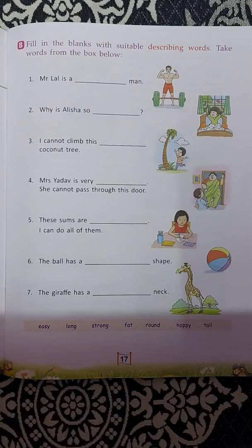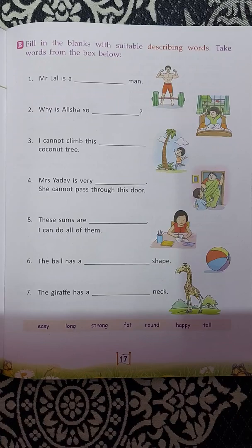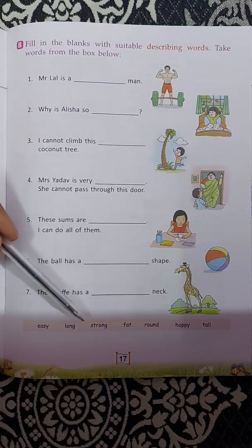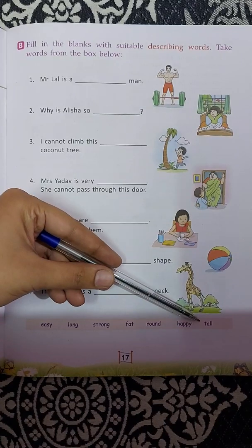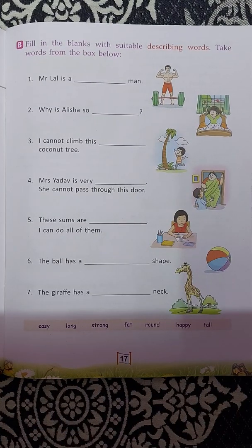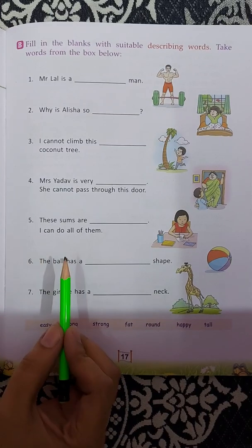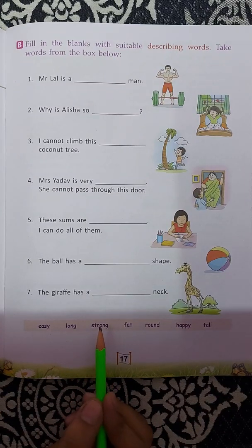Now let's move to page number 17. Some describing words are provided in the box. So let's read them once. Easy, long, strong, fat, round, happy, tall. Now, using these describing words, you have to fill in the blanks. Let's read the first one. Mr. Lal is a dash man. Easy man, long man, what kind of a man? Strong man.